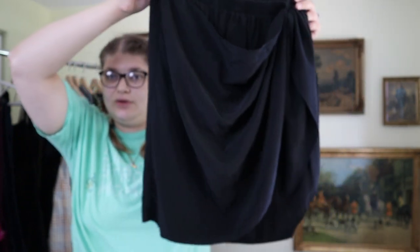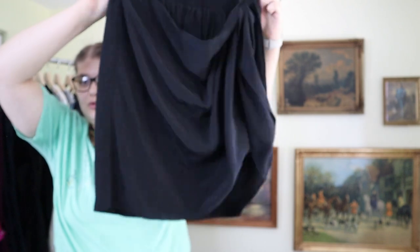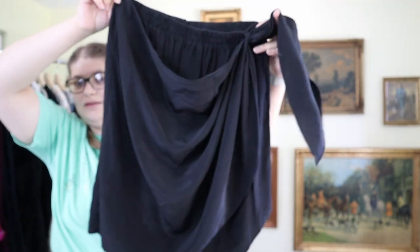Now, this is a skirt, and guys, I feel like people were hiding things in the legging section. I don't know why. I went over there to look for Lululemon, because I always have to, and I ended up picking up this piece and another piece that were in the legging section, but are definitely not leggings. This is a skirt, and it's so cute. I love this kind of faux wrap, tulip style going on here. It has a little tie right there, but this is so beautiful.